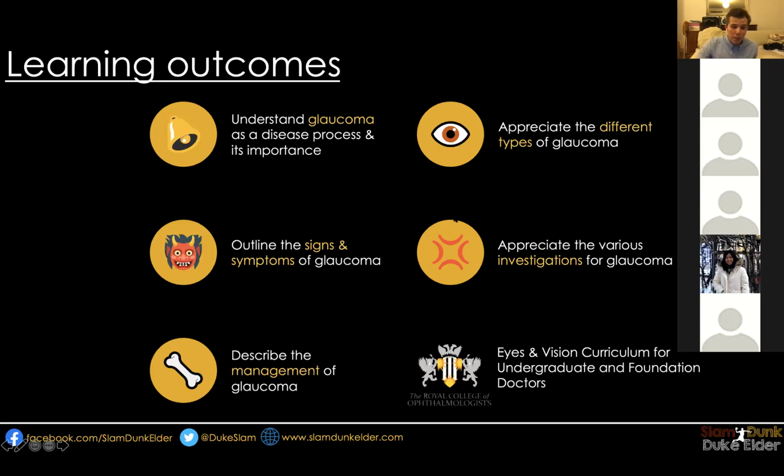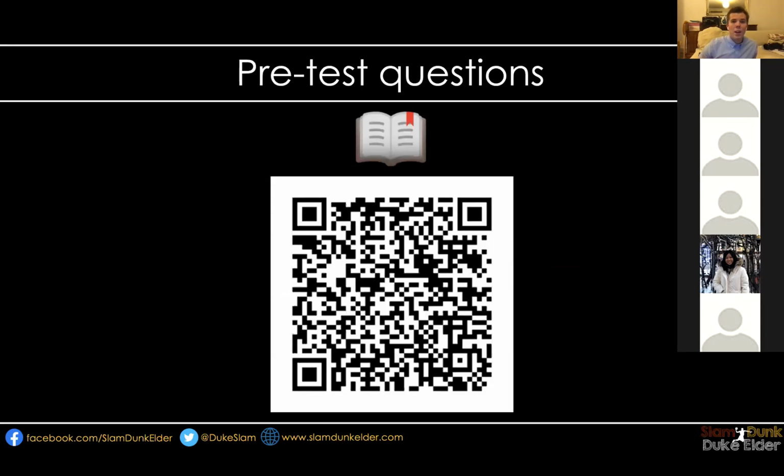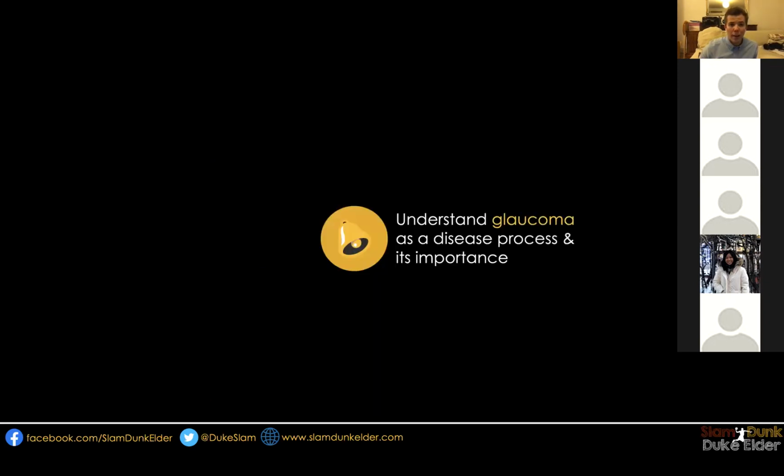We'll understand glaucoma as a disease process and its importance, appreciate the different types of glaucoma, outline the signs and symptoms of glaucoma, the investigations, and hopefully the management of glaucoma. Some of the surgery in glaucoma is becoming revolutionary. They're moving into a territory known as minimally invasive glaucoma surgery, which is making their workforce very exciting. Their theater operations have become a lot cooler than they used to be. So the surgery is cool in glaucoma. Hopefully you've all had a go at the quiz. If not, have a go at the one at the end.